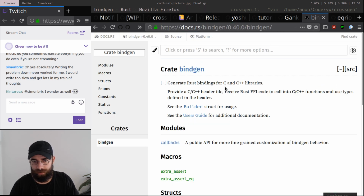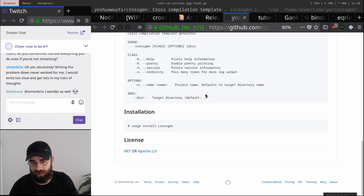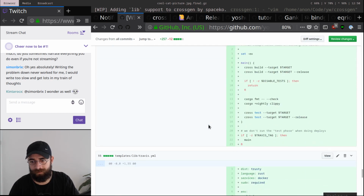So what I wonder is, should we generate a C and a C++ file or just a C file? There seems to be a little bit of a difference there.